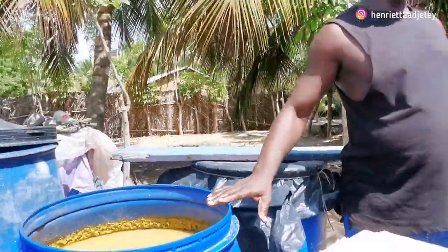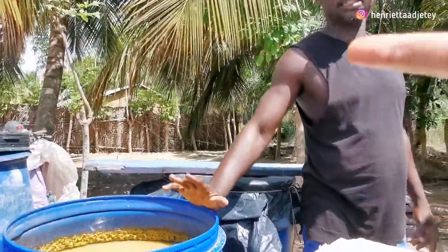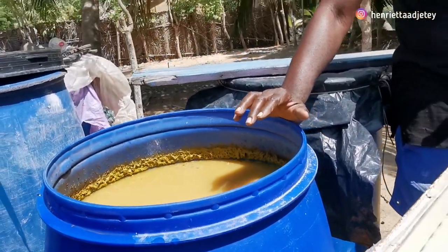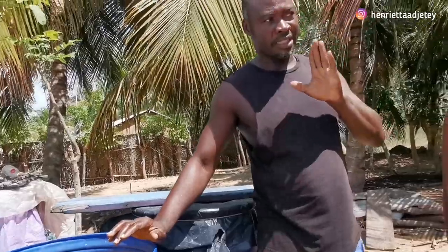So this is sugarcane water, sugarcane juice. After 21 days, you have to keep it for fermentation. They keep it 21 days for fermentation. That is 3 weeks for fermentation.